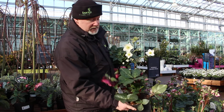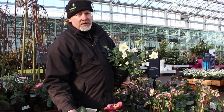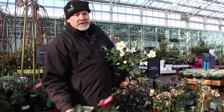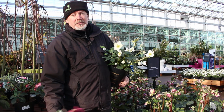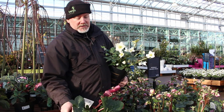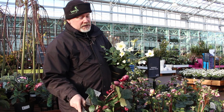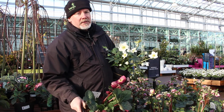Some of them have quite attractive leaves too. And the markings on them are hugely variable. So you can get bi-coloured ones like Glenda's Gloss, reds and pinks and whites, yellows, slaty coloured ones, even black ones. So you can understand why people get obsessed with Hellebores, and they're well worth growing because they just perform brilliantly wherever you put them.